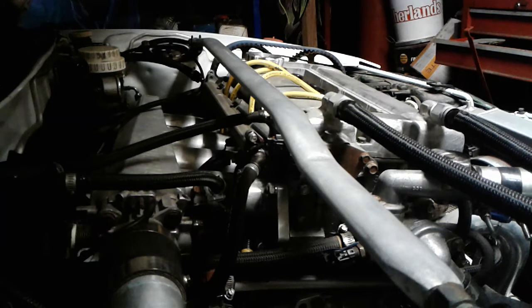DSM link, everything's set up to where to get the vehicle, the motor started up and driving. Gonna worry about tuning down the road, so this is gonna be the first attempt. Crossing fingers.